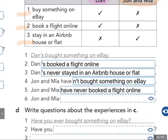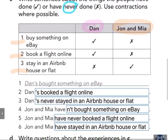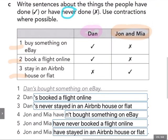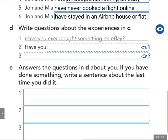And number 6, stay in an Airbnb house or flat. Oh, yes, they have. Let's see. John and Mia have stayed in an Airbnb house or flat. Any problems with letter C? If you do, you can ask me via WhatsApp or on Monday in Zoom, okay? What about letter D?